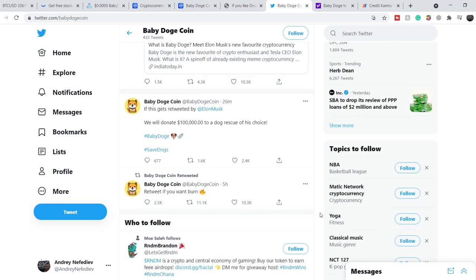And let me show you this news. 26 minutes ago, they posted this tweet: "If this gets retweeted by Elon Musk, we will donate $100,000 to a dog rescue of his choice." Very important statement, and I think I have to say that they want to draw Elon Musk's attention to their coin. It is a rather clever idea, because for now, Elon Musk has to choose whether he wants to make this donation to the dog rescue or not. And it is very interesting what we will have from this point.